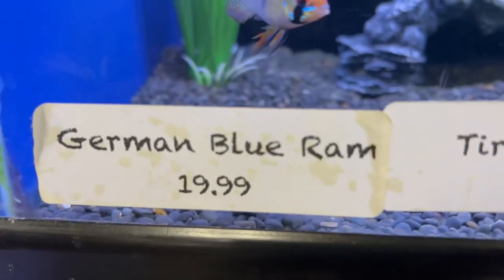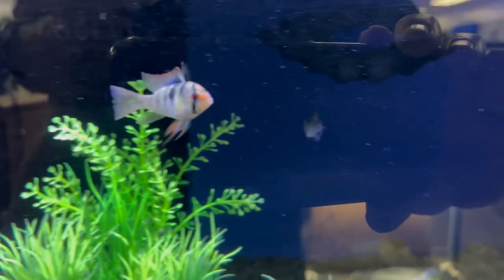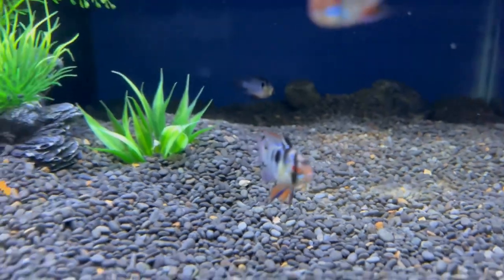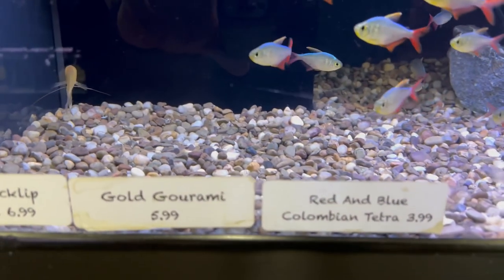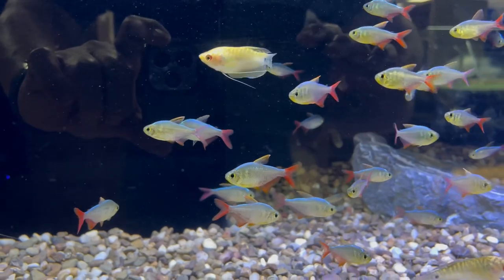Not that many rummy nose. Love the markings on a German blue ram, but I've never had luck with rams. They don't seem to last long for me. I don't know why. I haven't bought any since I came to California. Actually, I take it back. I had some gold rams that were sent to me by the cichlid jack, but again, they didn't really last that long. It's a pretty fish.